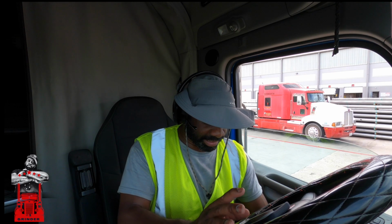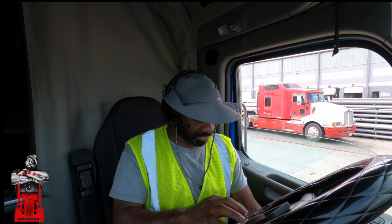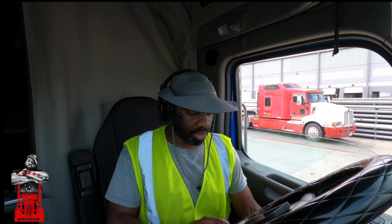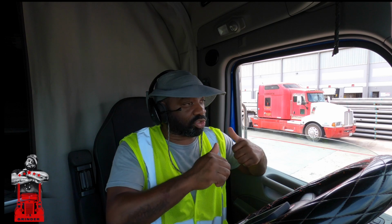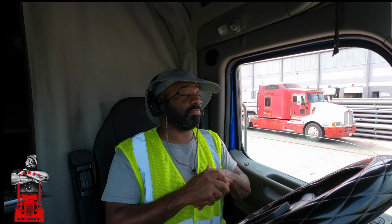It came down raining earlier this morning when I got up, after I did my pre-trip. So far so good, hopefully it stay like that. But as soon as I get it on the trailer, once I get it on the board, I gotta tarp it. So we're gonna see how that go.